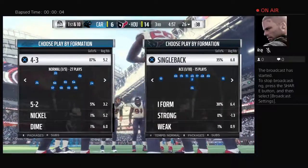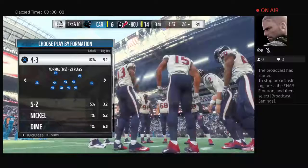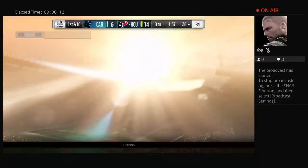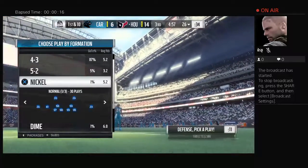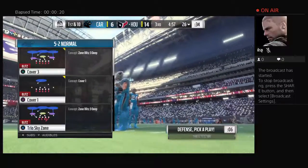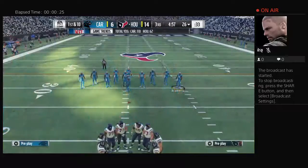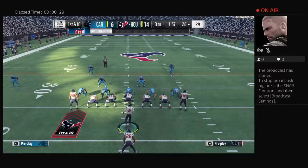Or counters, as I also like to call them. You've done things in a certain way in the first half, and they've had the ability to see what you've done. They're going to make their adjustments. So guess what? You adjust yourself and try and stay ahead of the pace because you are looking for some separation in this ball game. The adjustment to the adjustment. Without a doubt. Show them one thing, hit them with something else.